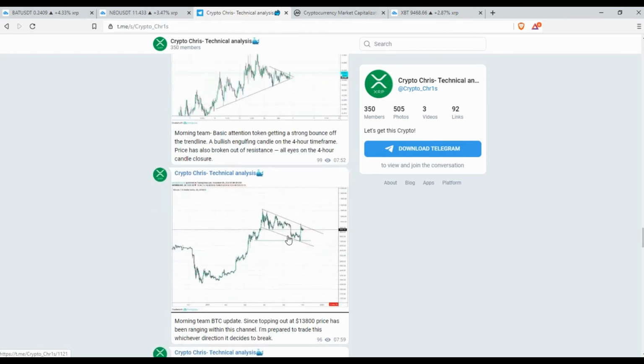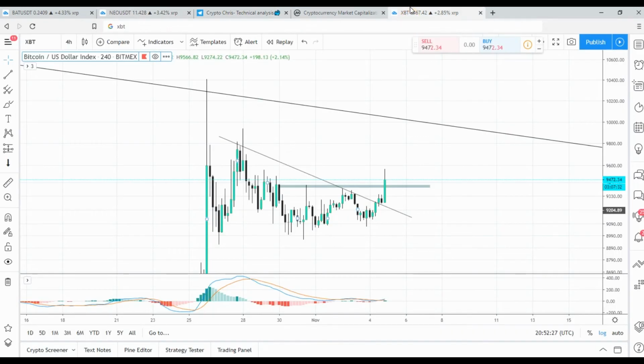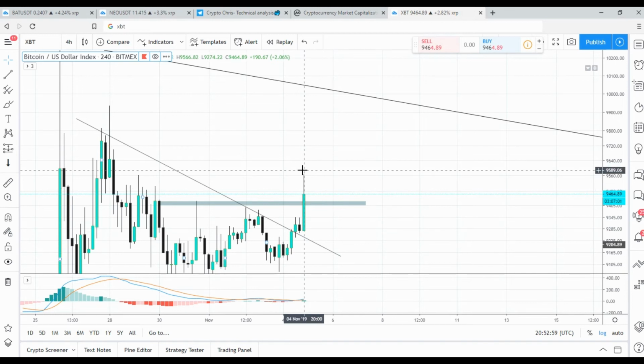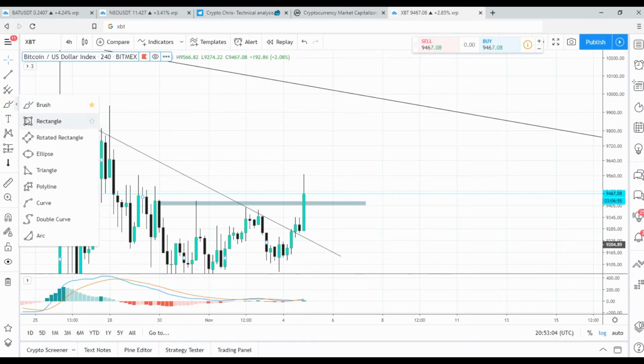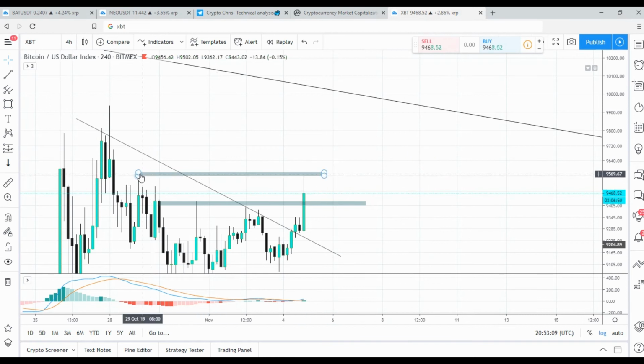I can just find it, so I drew it here. So I said price has crept above the resistance. I need to see a price break above the grey zone to see price fly, and look what happened, guys. As soon as we had a break, we had a tap of this resistance, so we broke, retested, and then price flew high, and we topped out at 9,567, which makes sense because it aligns perfectly where we've had this previous resistance here. Look how accurate that is. So we could have anticipated.